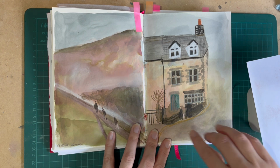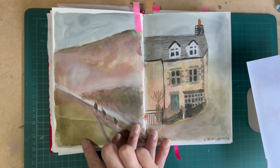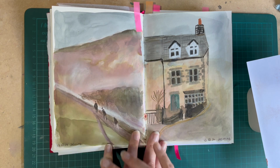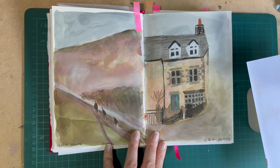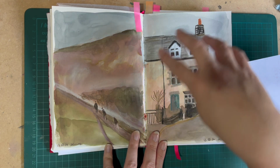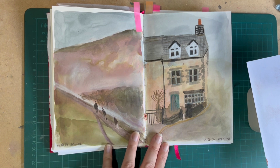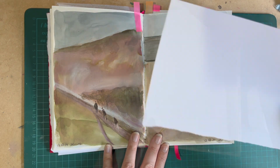So I chose to ignore it for this one. This was a 20-minute one. I've added the little figures in here, but I love the colour washes in here. Lots of different inks, pencils on top for detail. Didn't do as much in that as I thought I was going to get done in the 20 minutes. You think 20 minutes when you're drawing, you think you can get quite a bit done in it, but actually it goes really quickly and you find out that you can't.